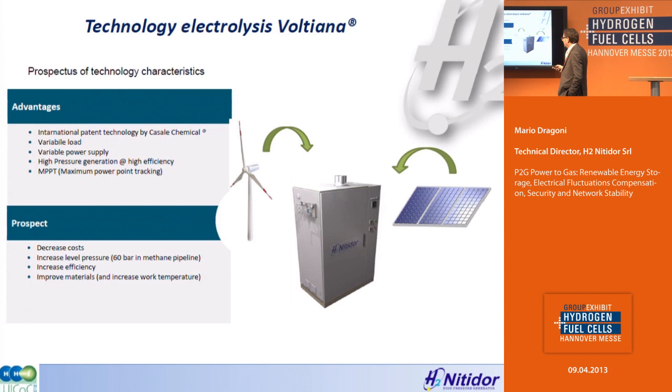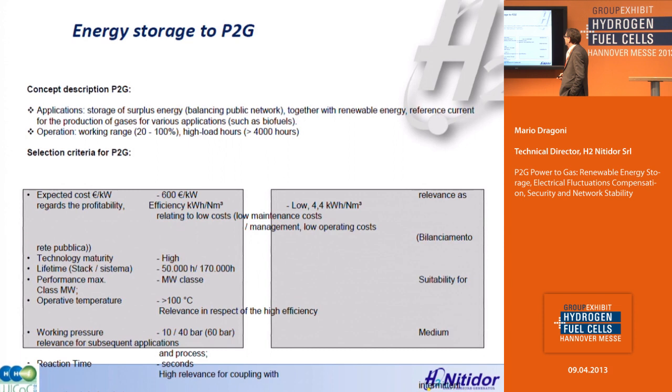And also, we need to increase the type and quality of the material. For example, for the molded frame, I need to use a new component, and at this moment it is very expensive, but we believe in a few years, in 1-2 years, the material will go down in price. It will be cheaper.